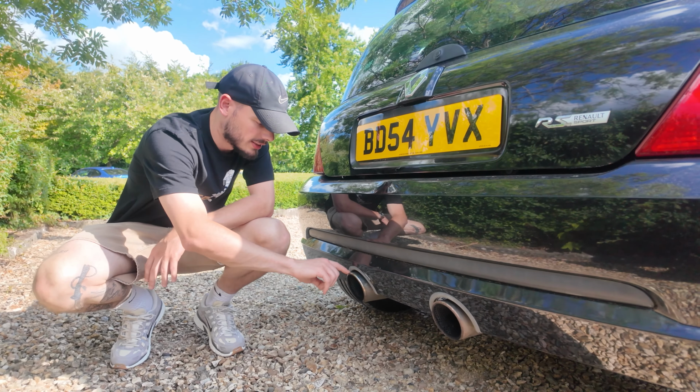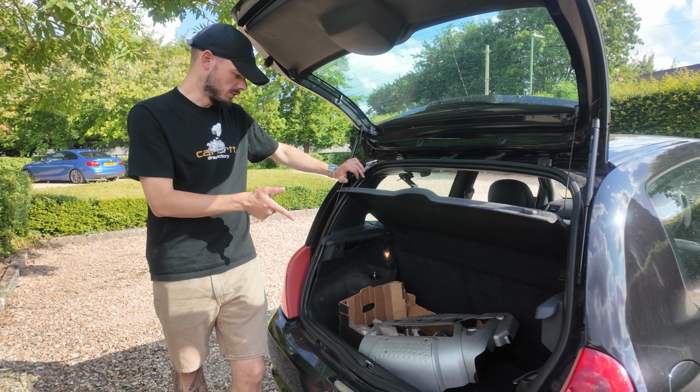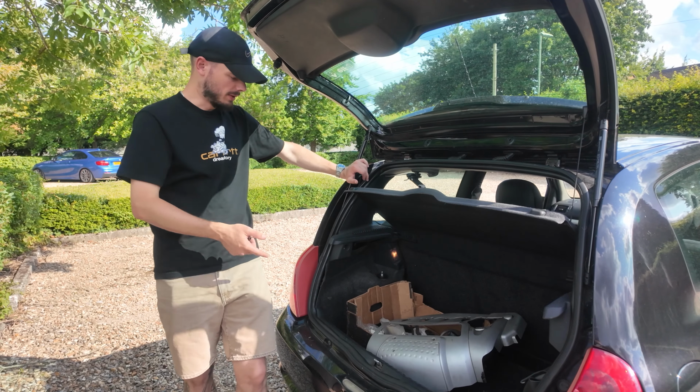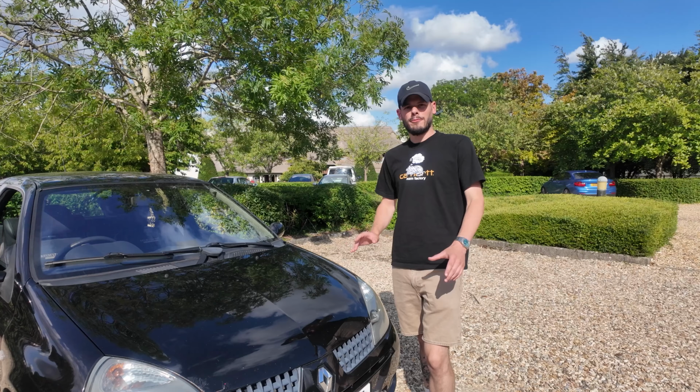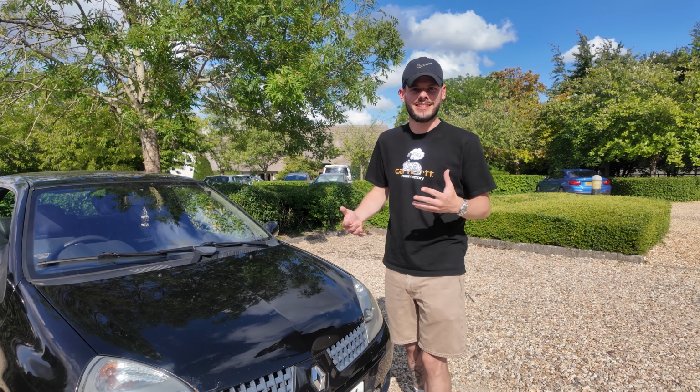As you can see in the boot, we have some spare parts. I say spare parts, it's the engine cover, a few little bits, wheel covers. So we do have those. Like I said, the wheels will be coming off, so it doesn't really matter. Just some nice little bits the owner gave us. Very nice bloke, by the way. We literally bought the car 10 minutes ago, so my head's a bit frazzled. I'm very excited, as you might be able to tell.